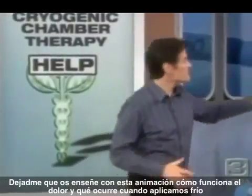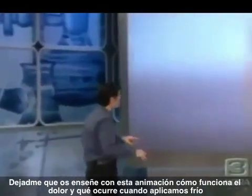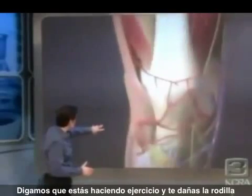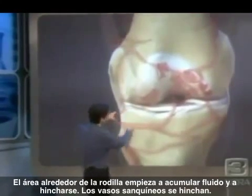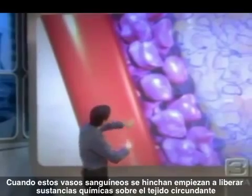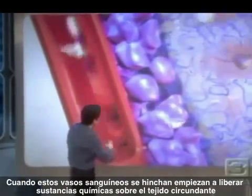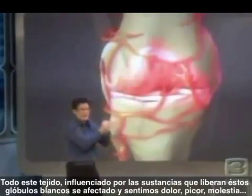And let me show you why. Here's an animation of what happens when you have pain and why cooling it makes a difference. So let's say you're exercising and you sprain your knee. Right? You've got aches and pains inside of that knee, and you have eroded surfaces, the blood vessels over the painful limb begin to swell. And as those vessels swell a little bit, they'll release chemicals, and the tissue next to it gets influenced by white blood cells that sneak across and release chemicals that cause inflammation, irritation, and almost a scratchy feeling.